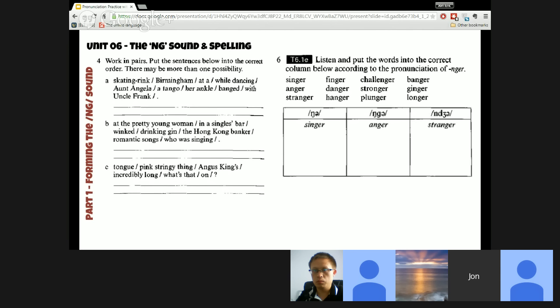At what skating rink? What skating rink was it? The Birmingham. You missed the word Birmingham. It's the Birmingham skating rink. Okay. You're absolutely right. You got it. I'm going to put that in the chat window for you. Give me just a second.